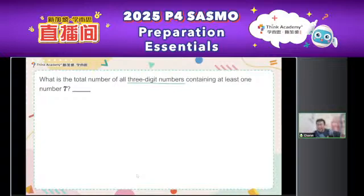At least means what? It could be 1. It also could be 2. It also could be 3. Any other possibility? Oh, sorry, just 3, because we are only looking for a 3-digit number. Okay? So let's do it step by step.